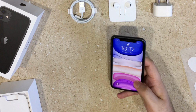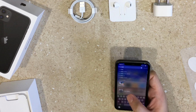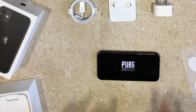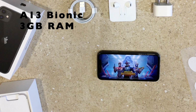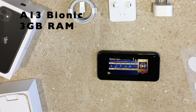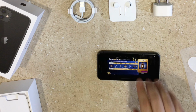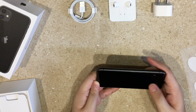Coming to the performance, nothing can be better than checking the performance over a game. Let's open up PUBG. I have been gaming on this phone practically every day, especially in these stay-at-home times. The performance is best in class, which is all because of the A13 Bionic and of course the 3GB RAM of the phone. The phone has no issues with high graphics and high frame rates. I have played this game on HDR for hours together and I have never had an issue. The phone doesn't even stutter. Though the phone does heat up a little bit when you plug it in and play, but that's pretty normal.